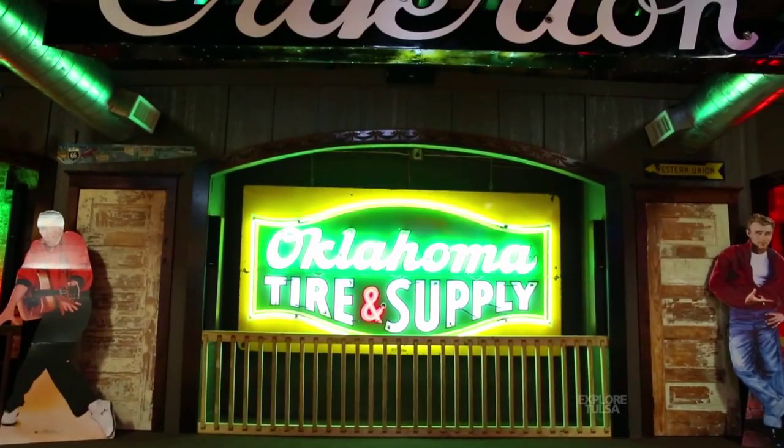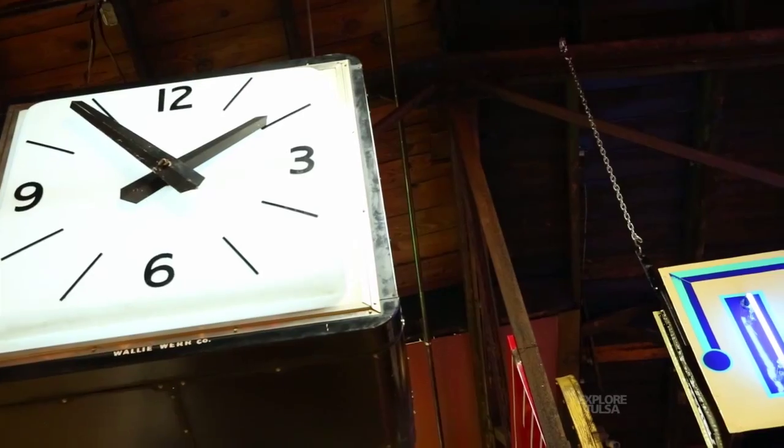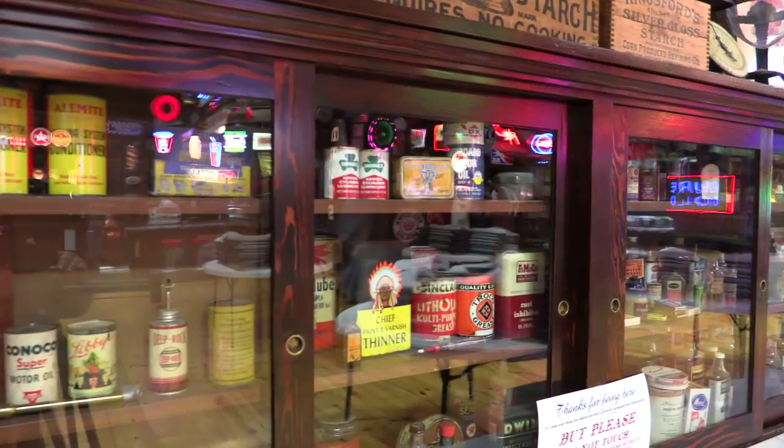The Historical Society has given me several pieces in here that I have restored. One is the Criterion Theater sign that we have not quite finished yet. We don't have the neon on it. One is the Dewey Hotel sign. One is the clock sign here. One is the ice sign. The clock sign came from American Heritage Bank. The ice sign came from the ice company downtown.